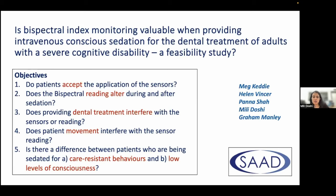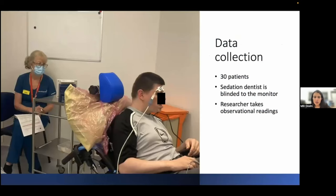Is there much change in the readings when we're giving sedation, and does patient movement interfere with the sensor reading? And is there a difference between those patients who we're sedating because of care-resistant behaviours and those with a low level of consciousness? So here's a picture of some data collection we did; our aim was 30 patients. The sedation dentist was either Panna or myself. We couldn't see the reading of the monitor. So we just did our treatment as usual, and we stuck the monitor on the head, and somebody was taking readings. When we got to the endpoint, we put our thumbs up, they would take down the reading, and then we'd do our treatment. They took readings throughout that, and then we looked at them afterwards.